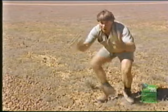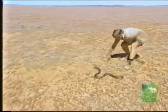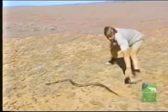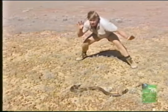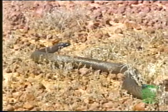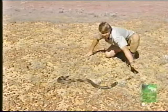I'm going to have to be so careful here. I can't afford to make a mistake out here. All I want to do is show you the beauty of this animal. He doesn't understand that. He thinks I want to kill him. Ho! Come on, mate. When he turns and faces me like that, that's danger. Extreme danger. He means business and he'll fight, no doubt about it.